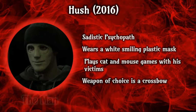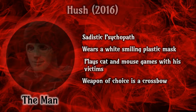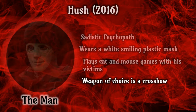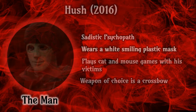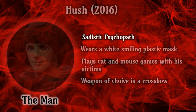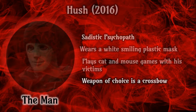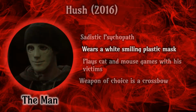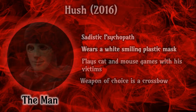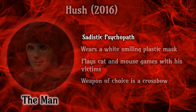Number 8 on my list is the mask worn by aptly named The Man from 2016's Hush. What I love about this is the moment the character takes it off, we are to believe that this person is wearing this mask to hide his identity. As one of the common features of a killer, a mask is to hide their identity. This is not our killer's purpose, which makes it all the more interesting. It's more there as another tool in his arsenal to mess with his victims.